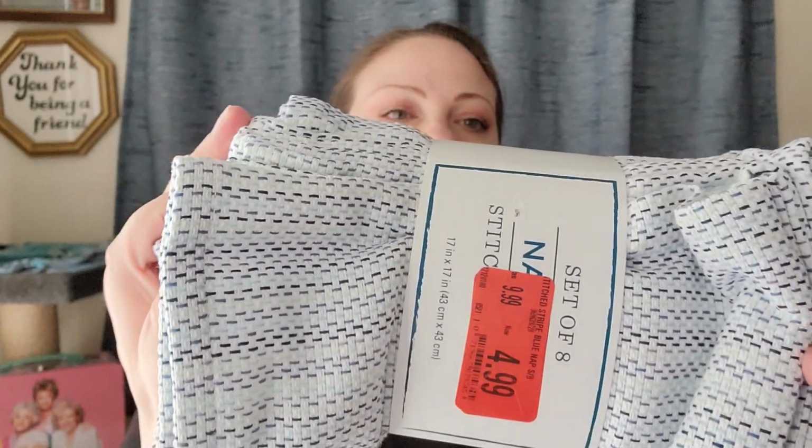Okay, this is something that I bought when I was at her house. She was going to bring a bunch of stuff down to me so I didn't have to fly with as much stuff. So I think she was just trying to fill up this box. But these are napkins that I bought at Bath and Body Works. They were on clearance for $5 for 8 of them. And I'm a big fan.